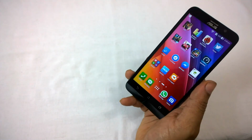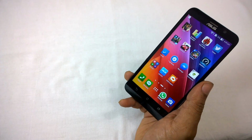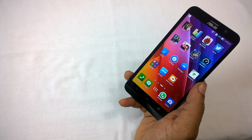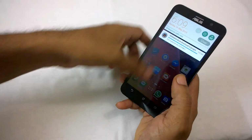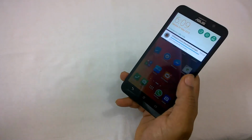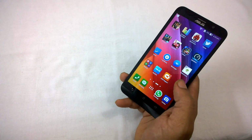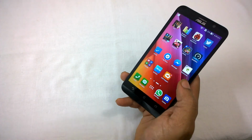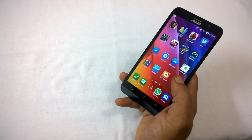Asus must have gone the Motorola way. Motorola offers a very close to vanilla Android user experience with a few custom apps installed. So installing a lot of custom apps and reinventing the wheel, wherein Android has already solved a lot of the UX issues, like for example the notification bar and all those things. I don't think there's a need to reinvent the wheel and have a totally customized UI on top of it. Anyway, this UI is fast and snappy, so I'm not complaining about this. It is definitely better than the TouchWiz UI or the Sense UI, which you get in the Samsung or the HTC mobiles.